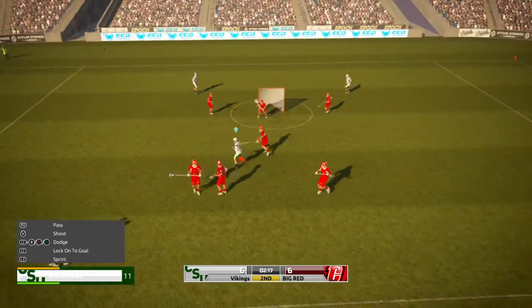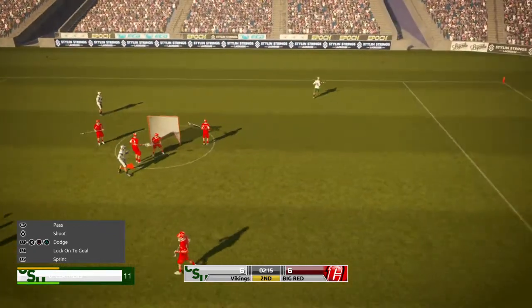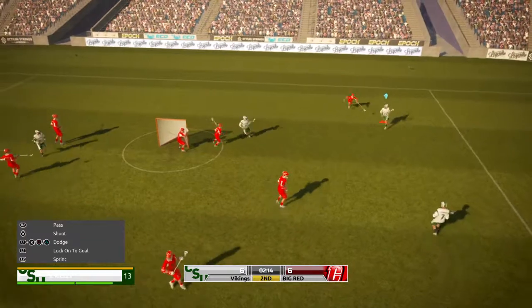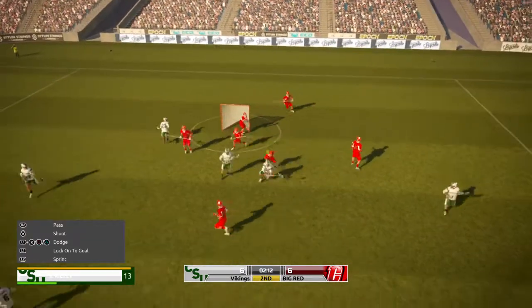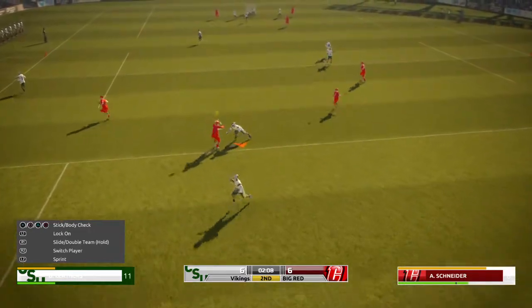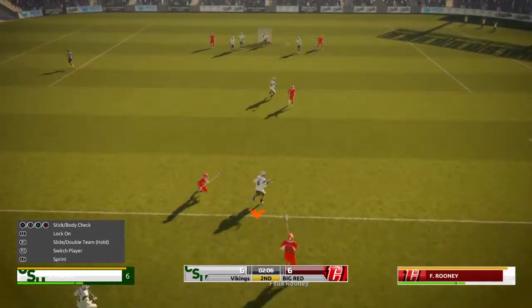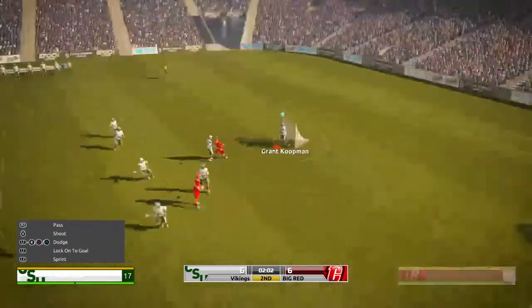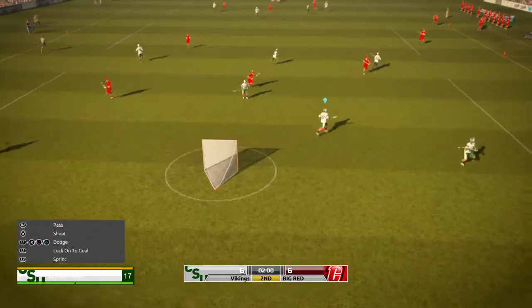Here's Leathers in front again. Dodging around, he's able to get another shot, but can't find the cage. And that time, too many defenders in front of the net. So Cornell gets the ball back, and we'll be looking for the lead now. Steps in to shoot. Koopman makes a nice save.